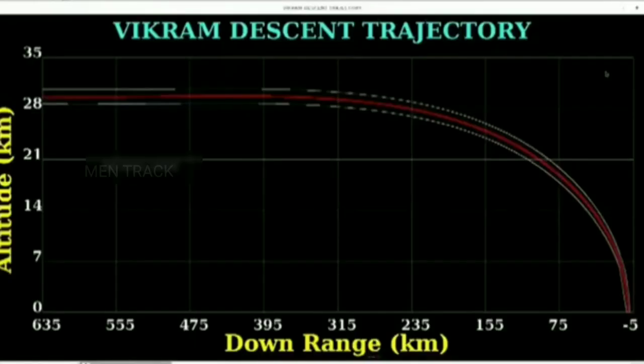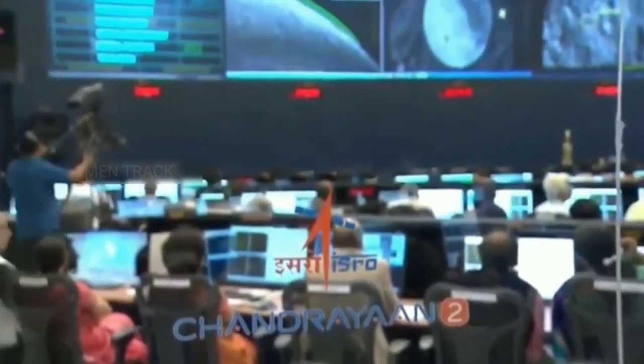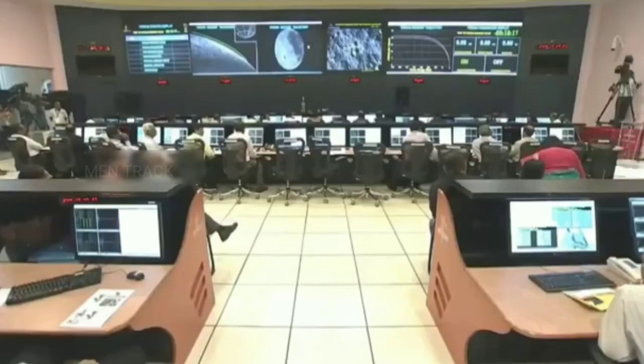So the countdown is now minus 19 minutes. On your screen you can see a plot of the time when the Vikram is going to descend from an altitude of almost 30 kilometers. It's going to cover nearly 600 plus kilometers at touchdown, and we are very close to that particular event. As I mentioned, during the power descent time, there will be several phases over which the lander will be brought down to the lunar surface. It's not a single event where we just reduce the velocity and go to a lower altitude. It will be going through several phases of altitude reduction and velocity reduction, which we will explain as we come closer to this flight event.